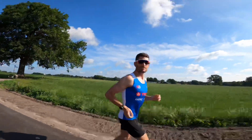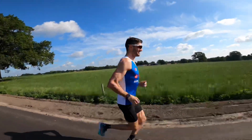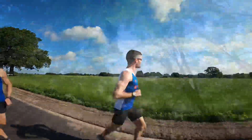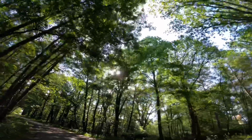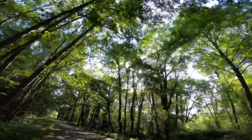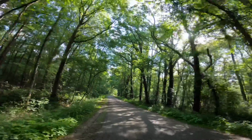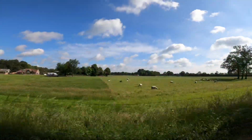Always look like an old person when I'm running. It's an awesome green area we live in here in Beuningen in the east of the Netherlands. And yeah, it's a lot of forest around, which is great for running and for cycling.